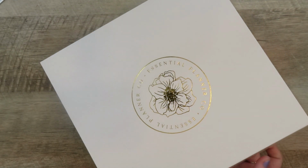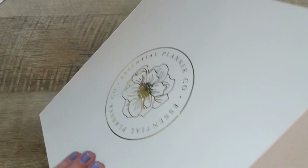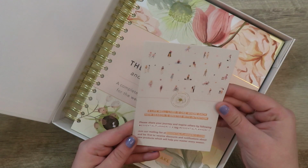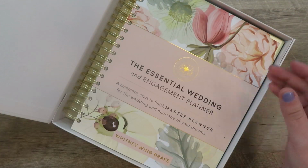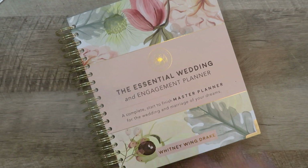I don't know if they're planning to do more in the future, and maybe that's why there's more than one box. I don't know. But so then there's this box on the inside, and then they wrote me a sweet note. I'll take that out. And then just sort of their social media stuff. And then, oh my gosh, look at this beautiful planner, y'all. Oh, it's huge, I will tell you.